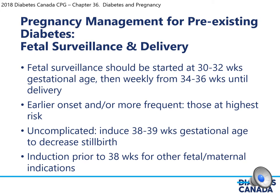Fetal surveillance should be started at 30 to 32 weeks gestational age, and then should be done weekly from 34 to 36 weeks until delivery. Earlier onset and or more frequent surveillance is suggested for those at highest risk. For uncomplicated pregnancies, induction should be done at 38 to 39 weeks gestational age to decrease the rate of stillbirth. Induction prior to 38 weeks for other fetal or maternal indications may be necessary.